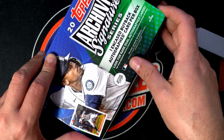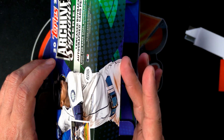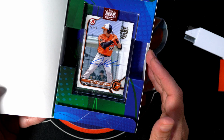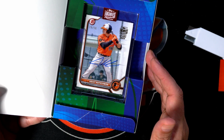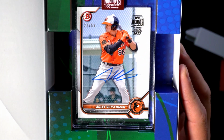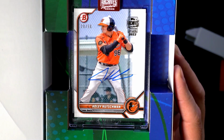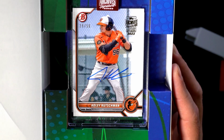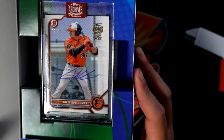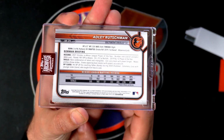Here we go. Our Cavs Signature Series. Big Hit Boulevard. What do we have here? Oh, nice hit. Oh, that's great. Congratulations, bro. What a gem. Yes, that is treasure, matey. That's a gem right there. Yes, sir. Great hit.